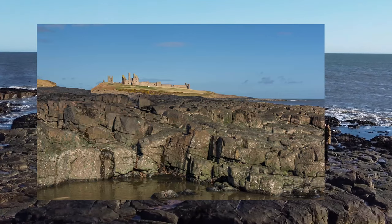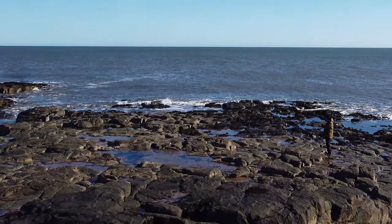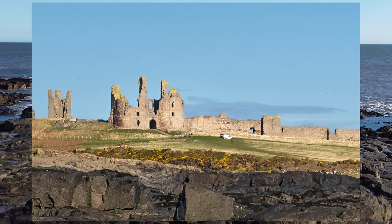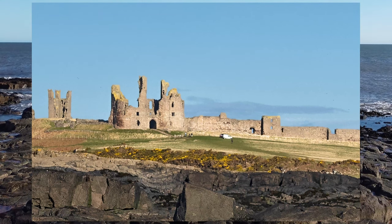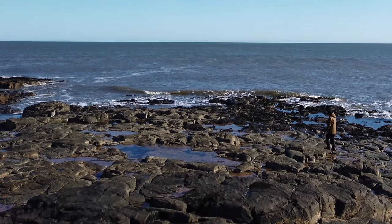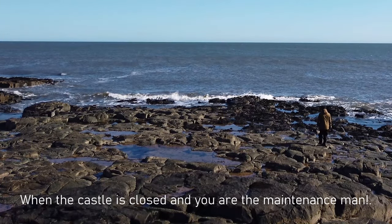Somebody's parked a white van right in the middle of where the castle is, so I'm going to have to clone that out. That's just so annoying, isn't it? Why would you park a white van just there?